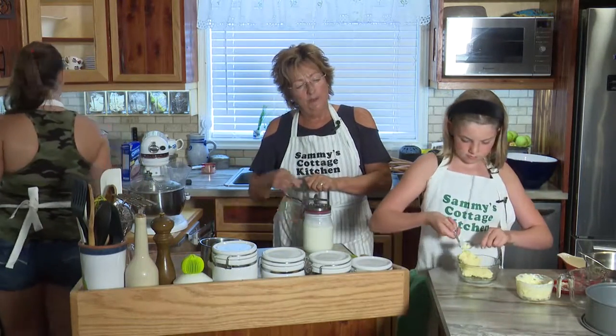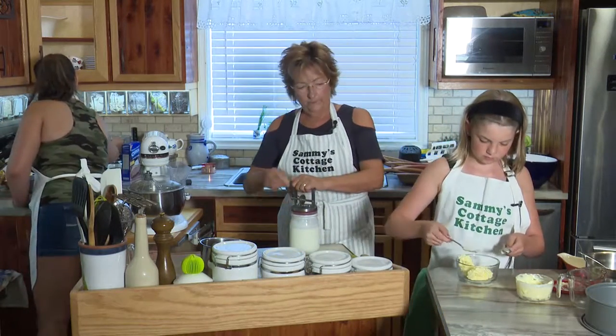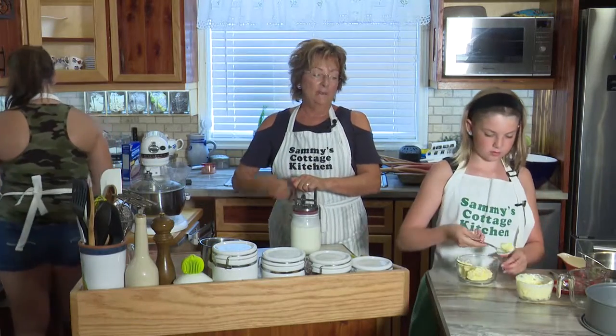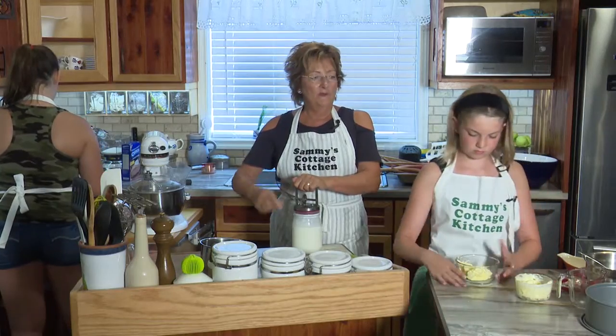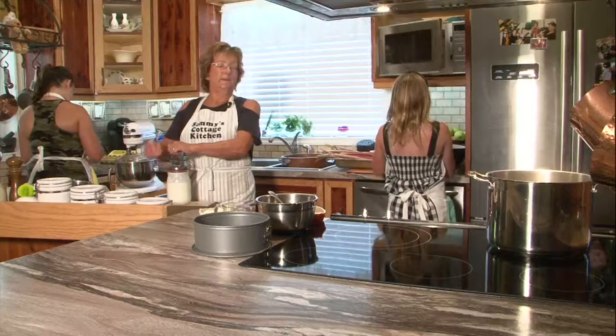Desiree's just now putting butter into this dish. It's a little bit, maybe too much. Take 1 teaspoon out. Like, about half of, yeah, that. Because you can always add, but you can't take it out if you've put too much in. Now she's gonna microwave that butter and melt it. Put it on about 25 seconds, okay?